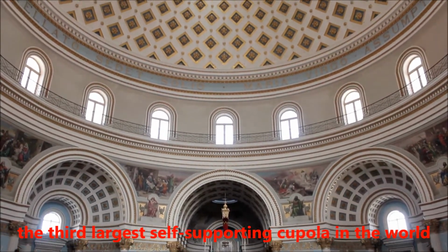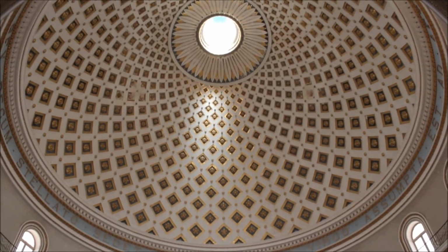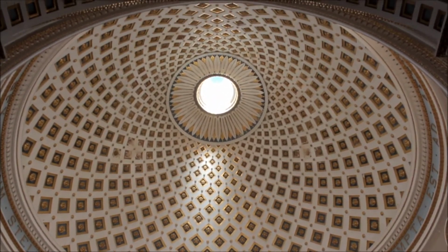The dome is the third largest in the world, after the Vatican and St. Paul's Cathedral in London.